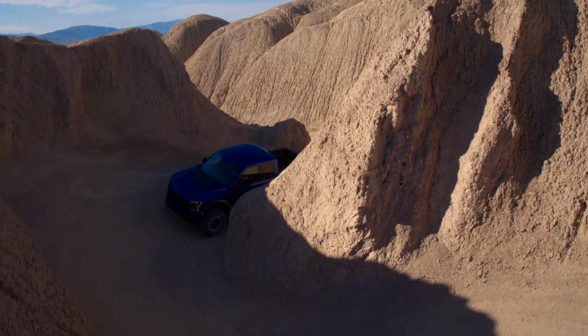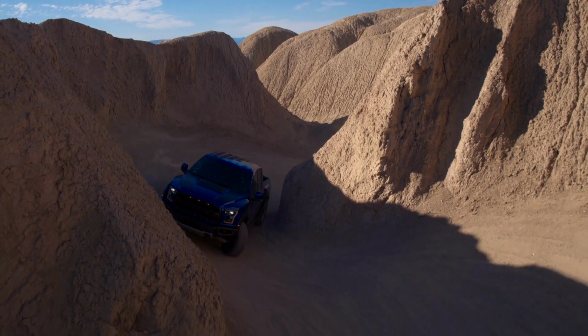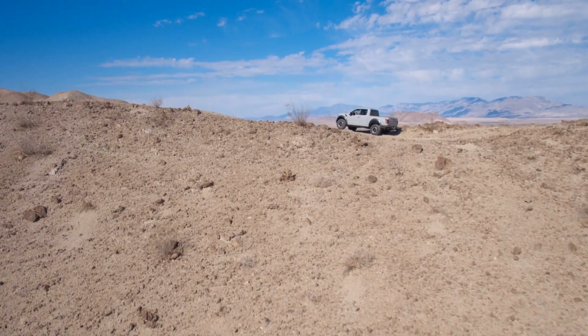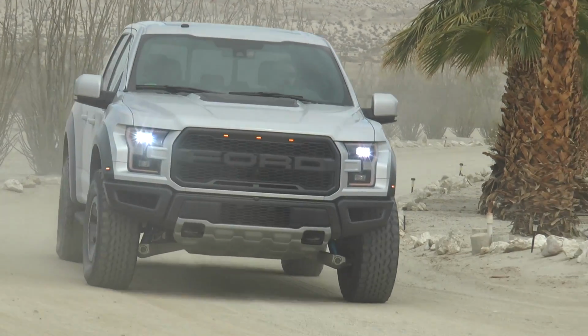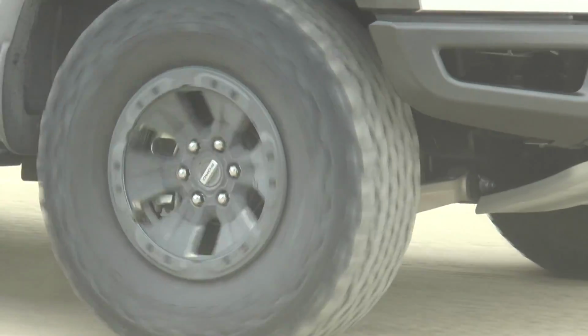Eric egged me on to push the Raptor higher on the bowl walls. It was insanely fun. On the way back, I gave the Raptor more leash, taking it up and over 80 miles per hour. As we rolled back into camp, time grew tight and I was only able to shoot two quick cameos before they whisked us back to the hotel.